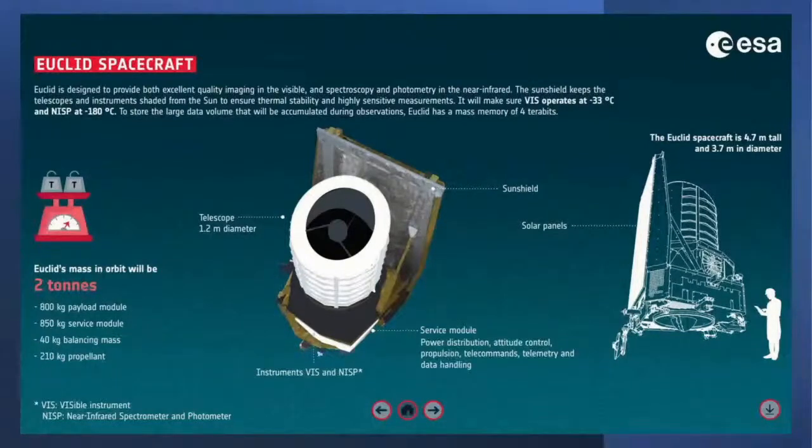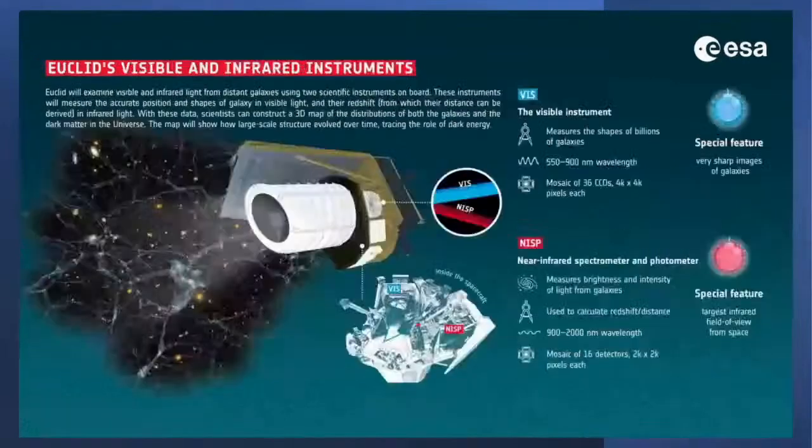So Euclid isn't a large telescope, but as space telescopes go, it has a 1.2 meter diameter mirror, and the spacecraft itself is only 4.7 meters tall and 3.7 meters in diameter. I think, as you can see from the previous slide, it's the actual instruments that are doing the work, of course, and that's where we're going to get the science data from. So the actual mirror is only 1.2 meters. Yeah.